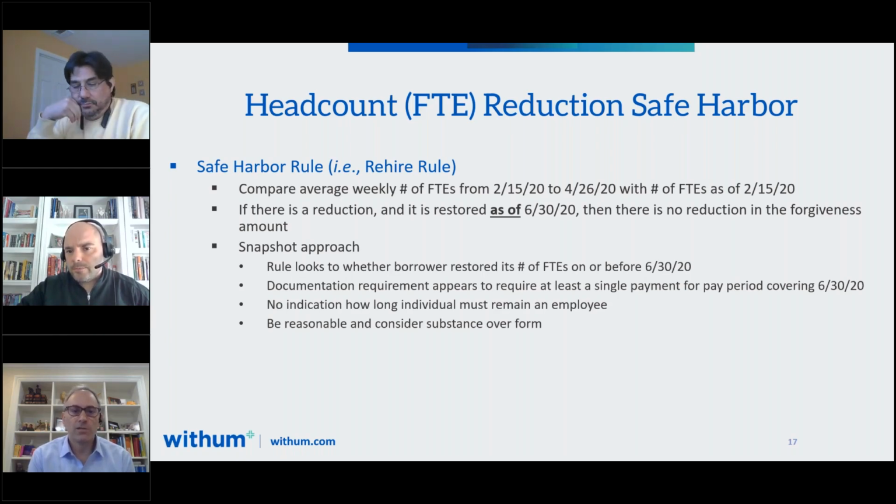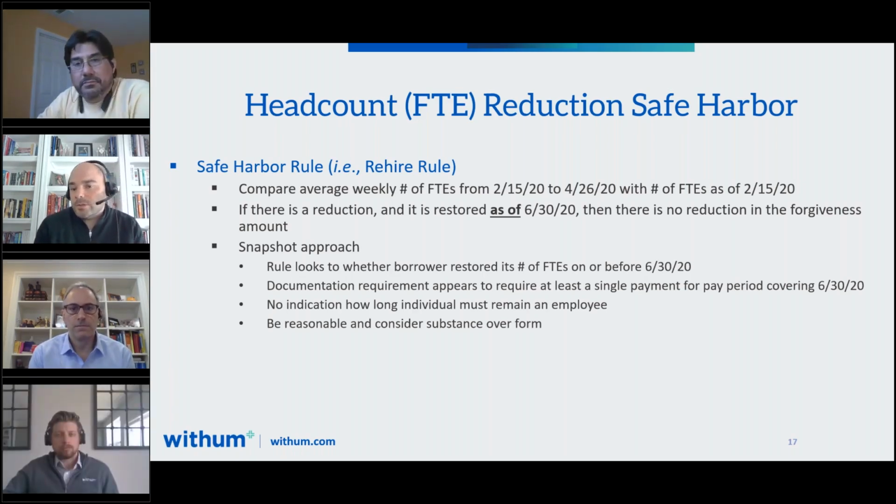Right, you wouldn't have the wage reduction because you only look at the people during the covered period. So you could replace these people with a lower wage and get the FTE benefit. I mean, the only downside is in theory, you're spending less money. Right. So if you're spending less money, you have less forgivable expenses. But yeah, you could replace them with somebody at a lower wage for sure. I'd say there's nothing that would stop you from doing it.